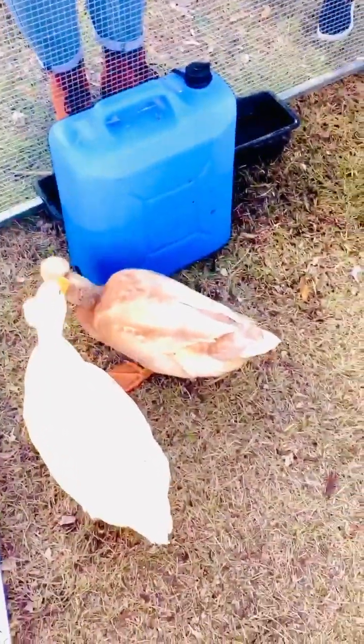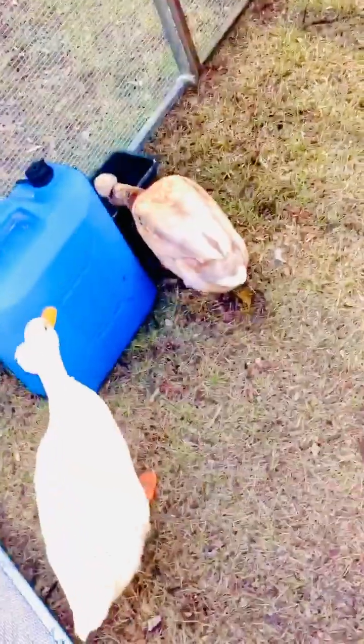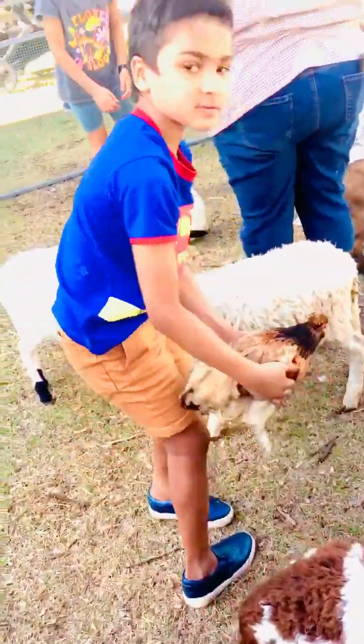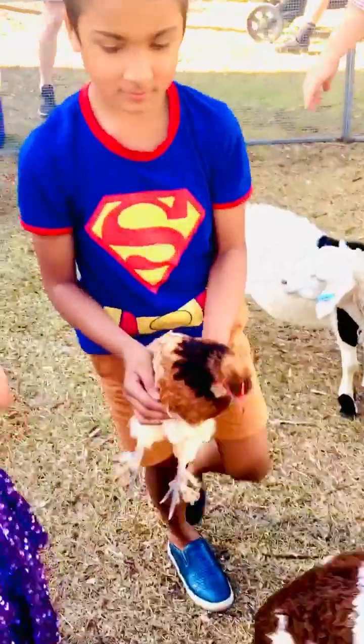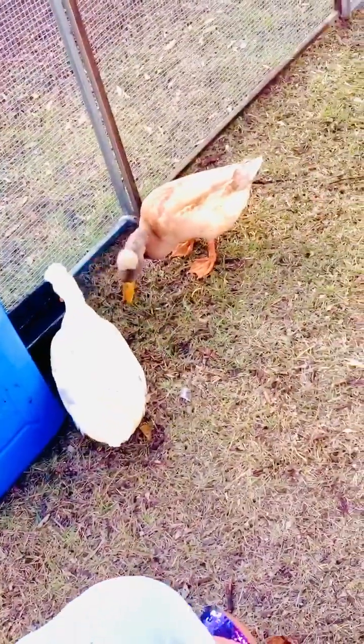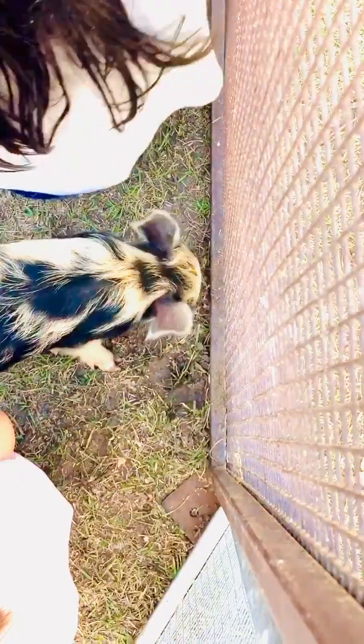Whoa, it's bright. And then the last destination is the food trucks over there. So that's what we're going to be doing. Look at the duck. This is a good one. Piggy! Adrian's picking that little one. Aww! This is my kid. Look at the pig digging.